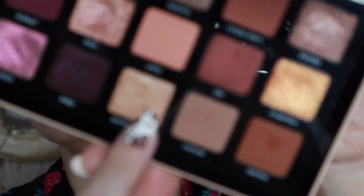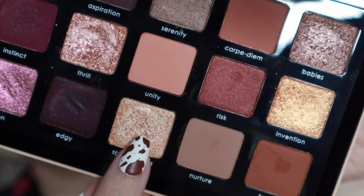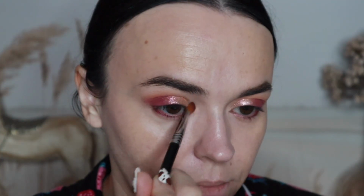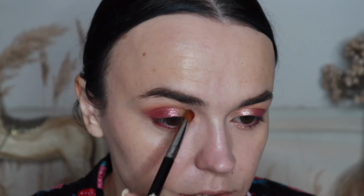Okay, so I'm going to go back into that Sigma E54. And I am going to go into the Spontaneous shade. And I'm going to pop that on that inner corner. It might not be bright enough for my inner corner, but I am just going to place it there anyway. Oh no, it shows up. It's very pretty. Now I know it would show up even more if you used your finger, but I just wanted to use a brush.